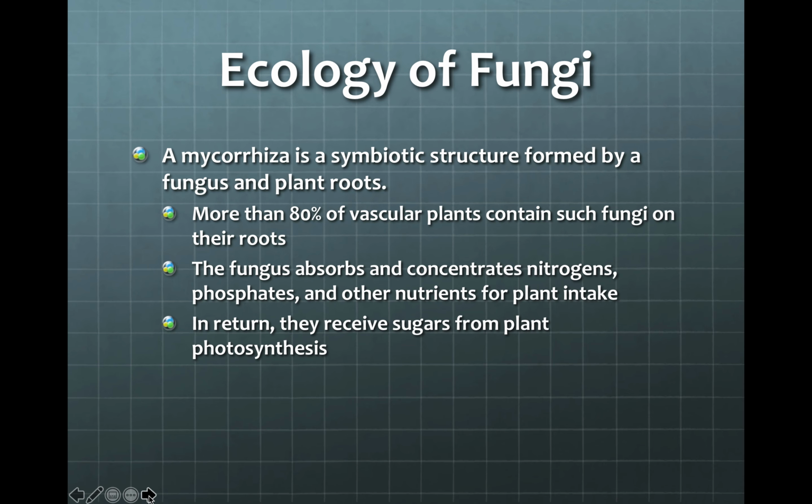Now let's talk about mycorrhizae for just a minute. Mycorrhizae is a mutualistic relationship between a fungus and some plant roots. Not all plants have them, but only some plants do. Maybe most of the ones that we're familiar with do, because more than 80% of our vascular plants have them, and those are the ones that we're most familiar with. Non-vascular plants would be plants that have to live in water, like our mosses, but most of the plants that we live with are vascular, and they have this fungus on their roots.